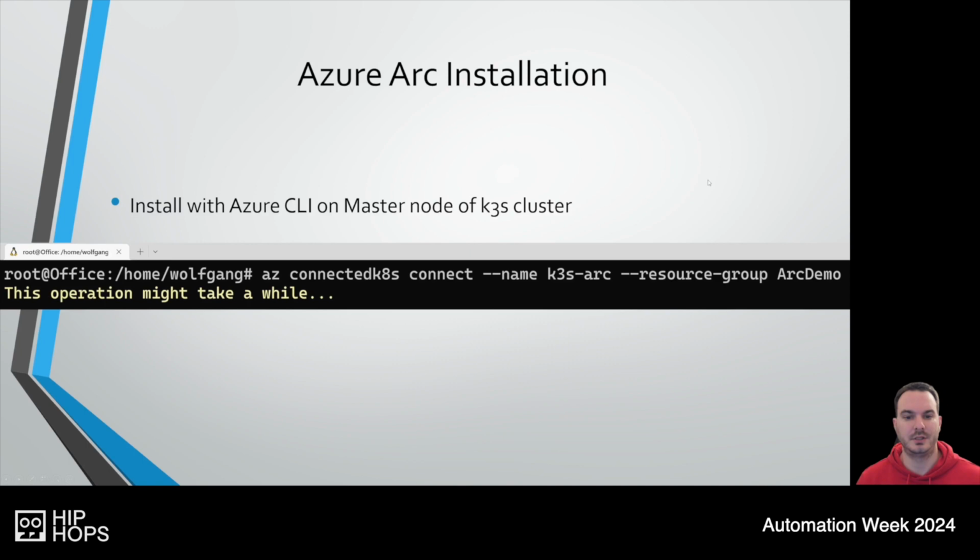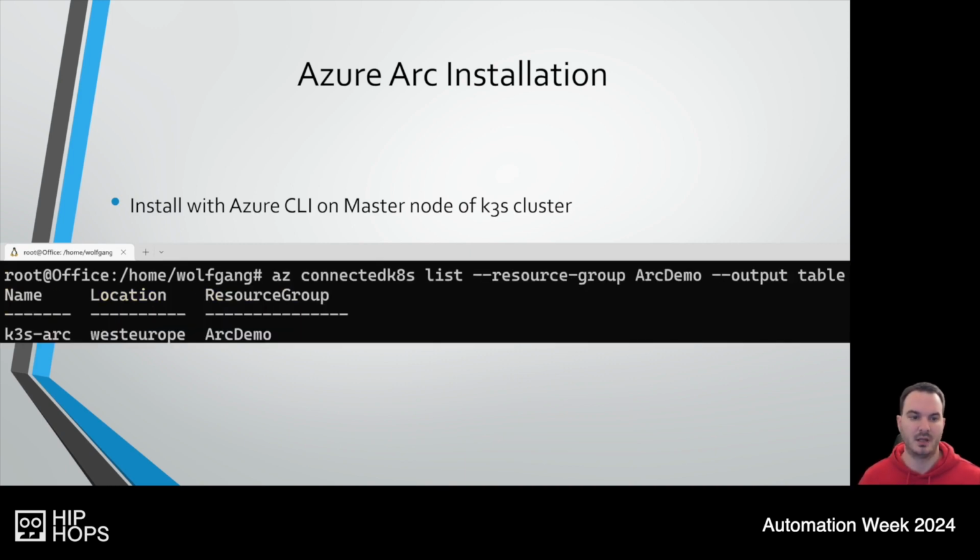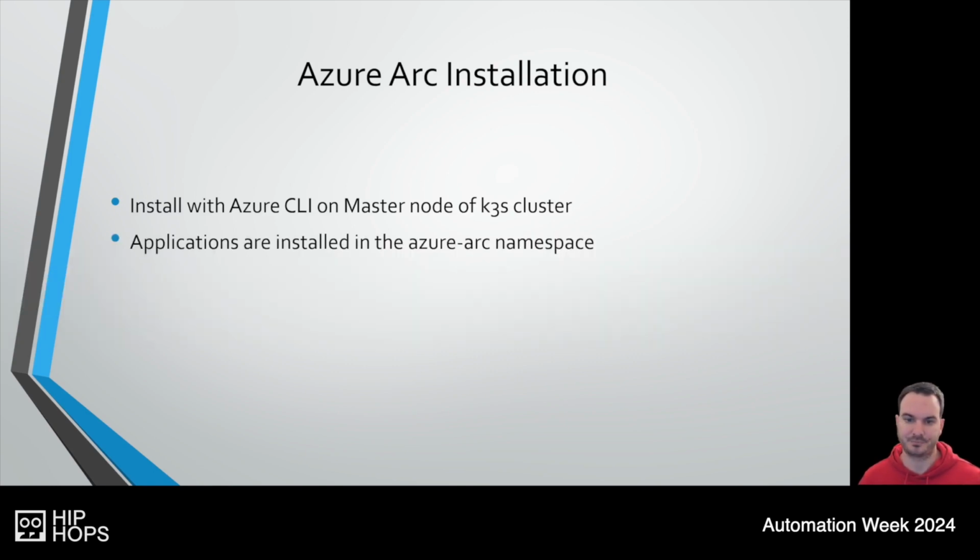This command is downloading a couple of Helm charts and is installing the Azure Arc agent and a couple of other applications inside your Kubernetes cluster. And after a couple of minutes, you can check that the installation was successful. You can check in the Azure CLI, but also in the Azure portal. And all the applications of Azure Arc are installed in the Azure Arc namespace. So they're completely separated from everything that's running already in the cluster.